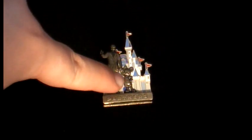Okay, second one. This little pin here shows a replica of the statue. That is actually kind of an iconic shot, taking a picture of the Walt and Mickey holding hands statue with the castle behind it. I just thought it was cool. It says Partners on the bottom. I thought it was neat. Picked it up.